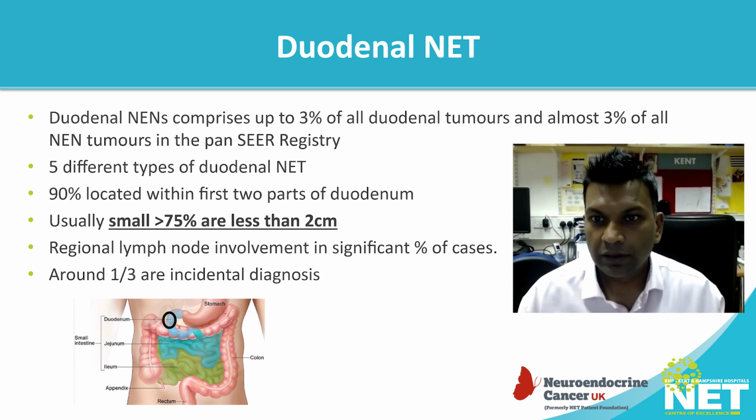So going forward, I thought it'd be useful just to work our way through the small bowel and large bowel, and we'll just pick up on where you commonly do see neuroendocrine tumours and briefly cover how you would go around investigating them and also moving forward from that treatment.